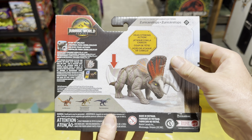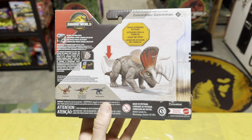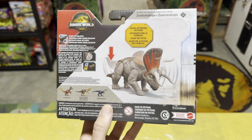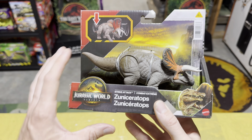Now when we look at the back of the box, we get another good look at our Zuniceratops and its head striking action, and then of course some advertisements for the other strike attack figures that are in this video, which is pretty cool. But why don't we go ahead and check out that head striking action.